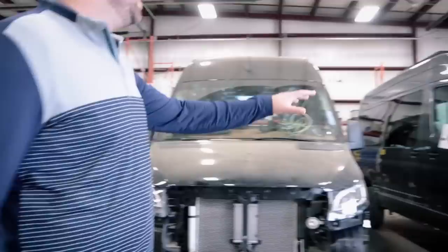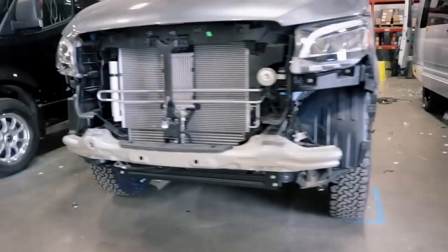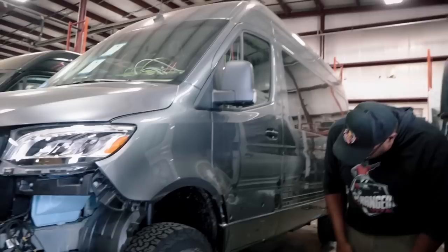Over here, we're just going to start seeing some insulation being put in. Look at those tires. What's this one? This is a shorter wheelbase, a 4x4 shorter wheelbase. All right, I found one. Look at those rims. What rims do you guys use here? Method race wheels.